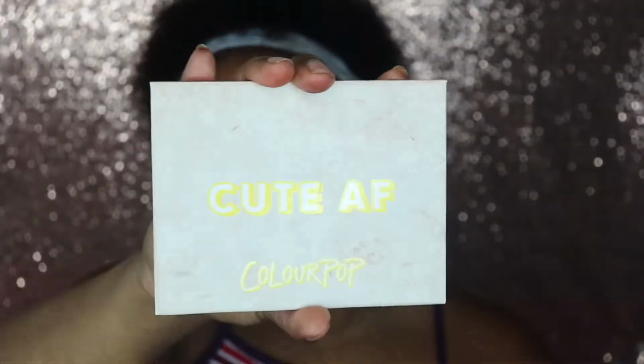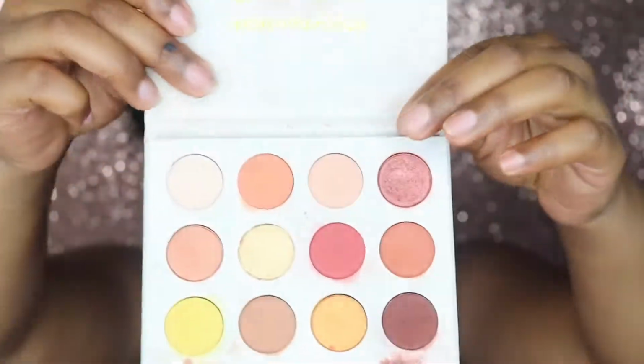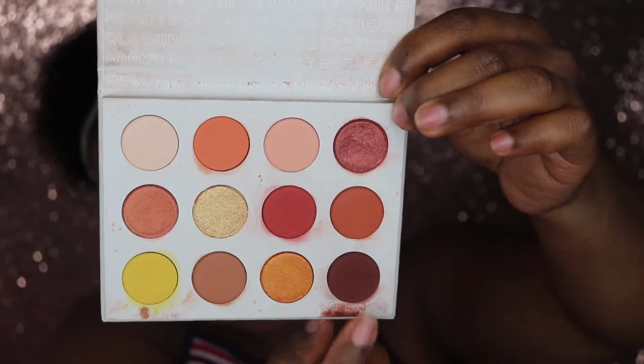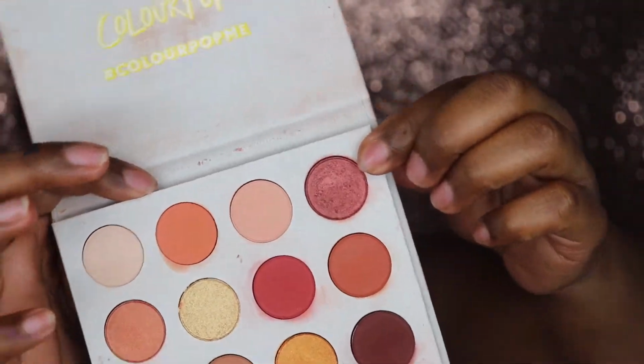And my last one is my favorite one. It is the Colourpop Yes Please palette. It is a beautiful palette. This is disgusting because it's a love palette. Here are the colors. This is me. That's my jam. This color here, I absolutely live for this color.